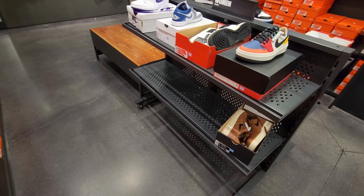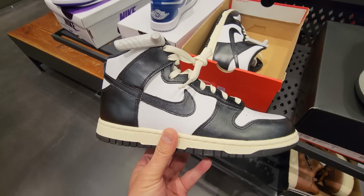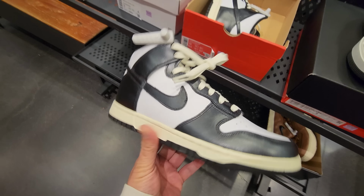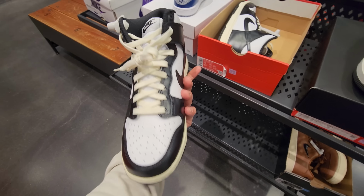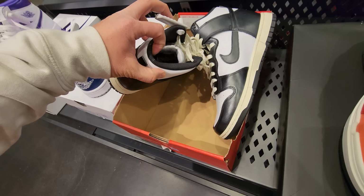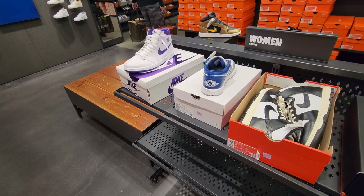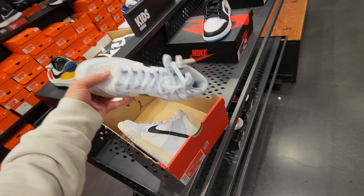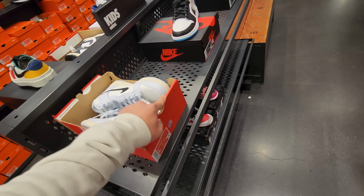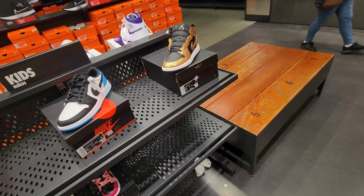They do got a little heat section, not really too much. They do got these, a women's 10 right here, the dunks. These are the championship ones though, right? These aren't just the regular pandas, I believe. Okay, they do got the ones right there. Got these dunks, this is 6Y right here. This is 6Y as well. All these are regular price though, that's the only issue.